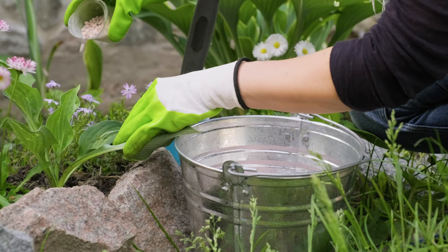We also know that it's deficient. And by deficient, we don't mean that it's not there. It's very much so there. The problem is that it is not available to plants in our soil due to the general chemistry and physical properties of our soil.